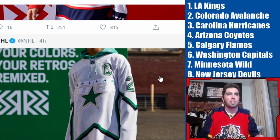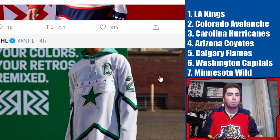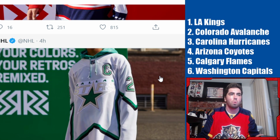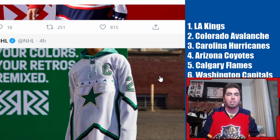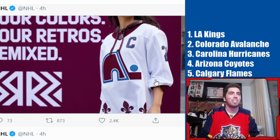It just looks faded to me. I'm not really a huge fan of it, but I don't think it's horrible. And like I said, I'm going to go through a lot of these jerseys, and some of the ones that I've ranked poorly, I don't think they're horrible, but there's so much they could have done differently with it. So, Dallas Stars 29. 28, the Chicago Blackhawks.